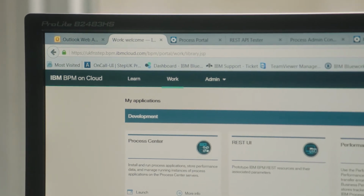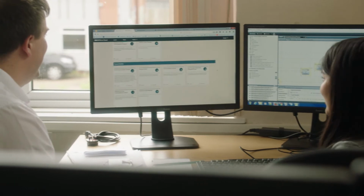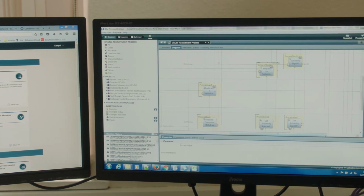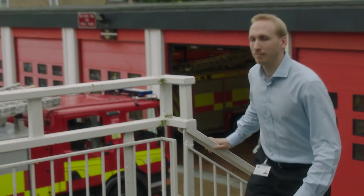BPM on cloud was revelationary, really, for us. The developers have found the process of developing smarter processes on IBM BPM on cloud much more flexible. It allows us to get to the business process rather than having to worry about the administration of a computer system, for example. So I think it's fair to say we're a small team, so there's a lot of work to be done, and one of the biggest pressures is actually prioritising and delivering rapidly.